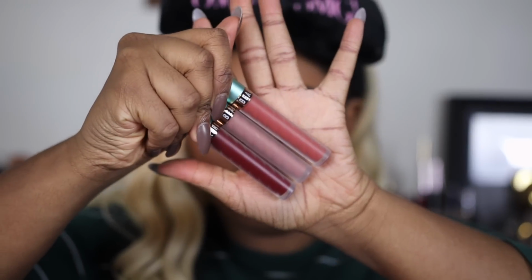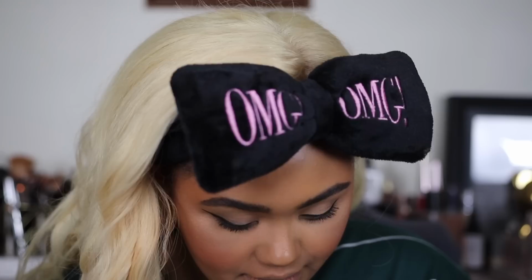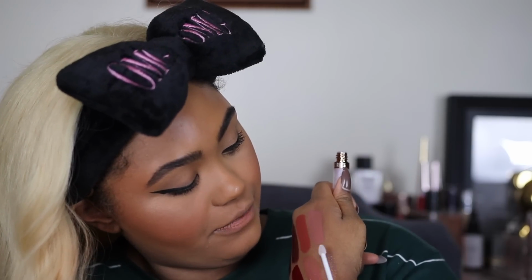I got three of the matte ones. Ginger Snap, that's really pretty. Caramel Mocha, it's like a cool brown pinky color. Cranberry Stiletto. And then I got two glosses. One is called Snickerdoodle, which is a basic mid-tone peachy brown color. And Enchanted Jelly, which is like a clear with cool flecks in it.